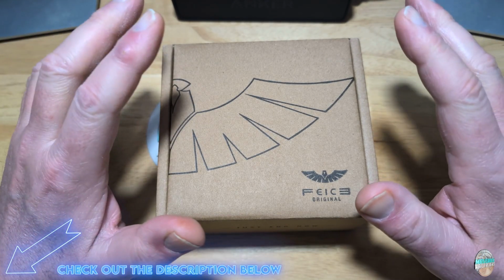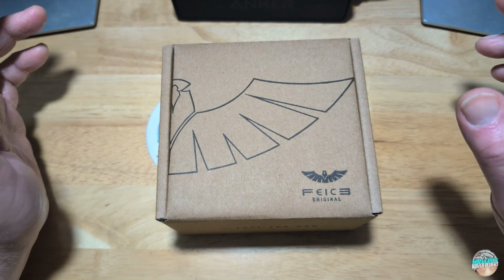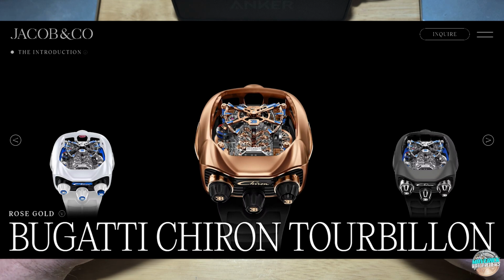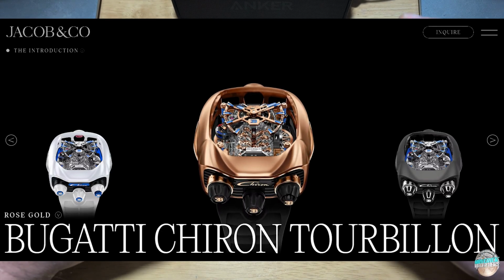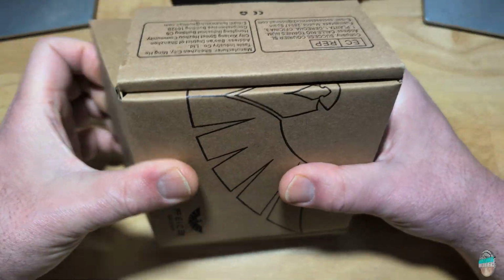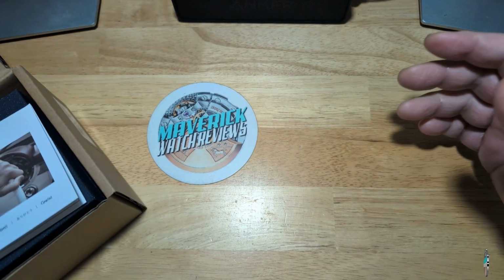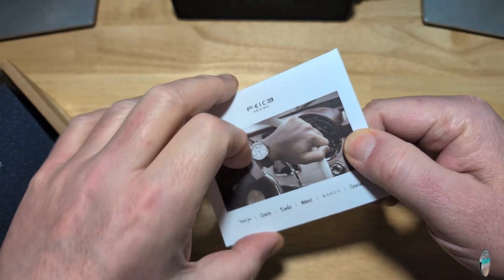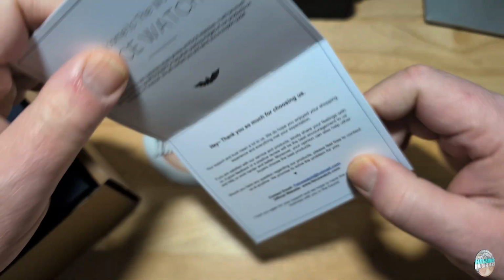I maybe would not recommend this one because it's very strange. So this is an homage of the Jacob & Co. Bugatti Chiron Tourbillon, and that's what this is supposed to look like. Let's go ahead and open this thing up. I guess people buy these things because they're making them. There's the paperwork there. It's kind of in mixed English.